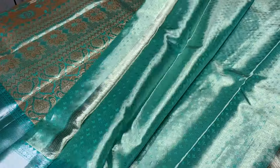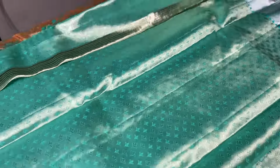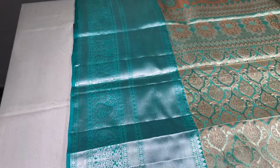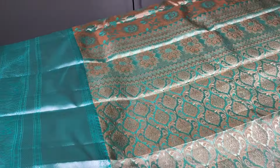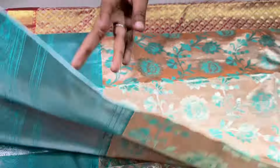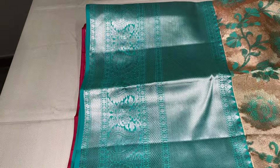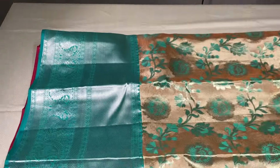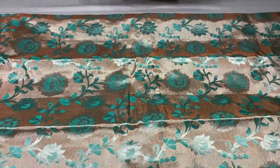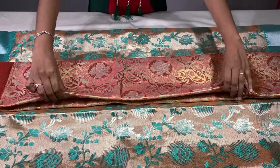And here, the borders, we have silver zari weaving. Embossed design blouse piece. All over the blouse piece, we have embossed design with the borders. The border is very elegant. 6-inch border at the top with silver zari weaving. And we have a 10-inch border at the bottom. Kanchipuram type, beautiful mango and floral pattern in the bottom. All over the sari, the floral woven design is given on copper and silver.